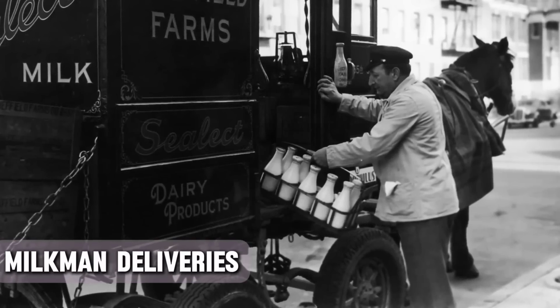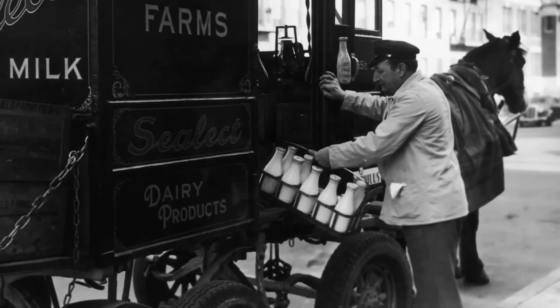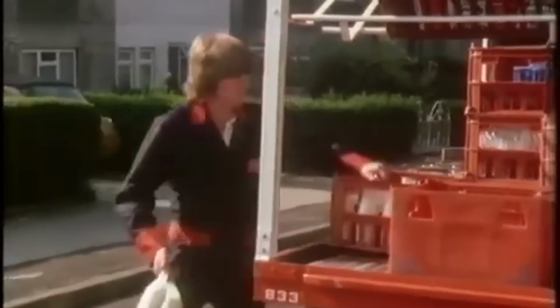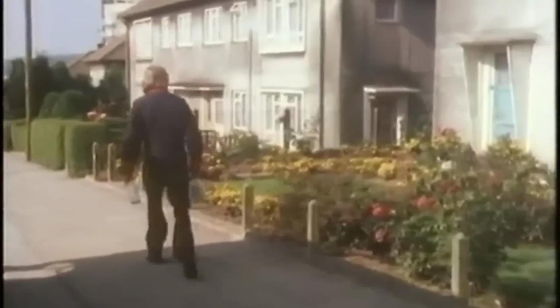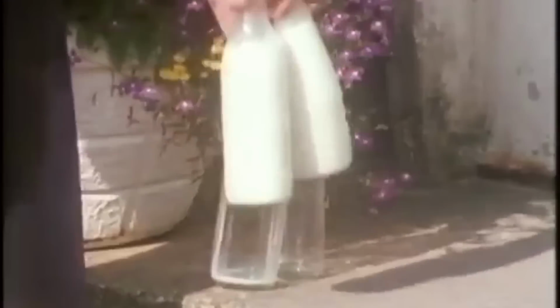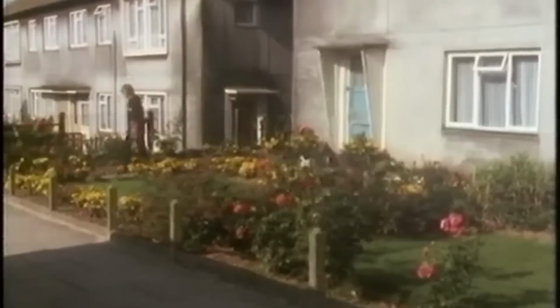Milkman deliveries, a service that started in the United States in the late 19th century, became particularly popular in the 1950s as suburban living expanded. This service involved daily deliveries of fresh milk and other dairy products to households, typically in iconic glass bottles. Milkmen were a familiar sight in neighborhoods, known for their reliable early morning deliveries.